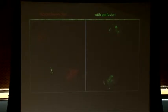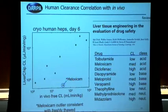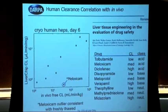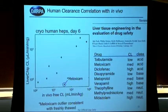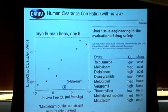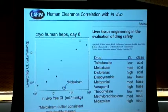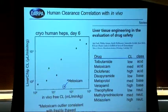Power goes off in the labs. We've done this many, many times. The pump goes off, and you can see the red cells are dead, the cells die, and you need flow to keep them alive. So you can go and you ask, well, drug companies always want to look at clearance of drugs and people. And so you've got to show that your system can do some of the simple things, straightforward things. So this is simply showing that we can take this kind of system and actually start to predict clearance of a number of model compounds for which we have a lot of human data.